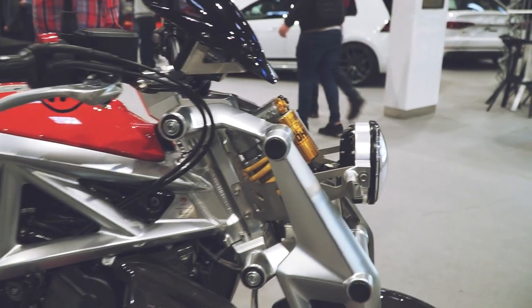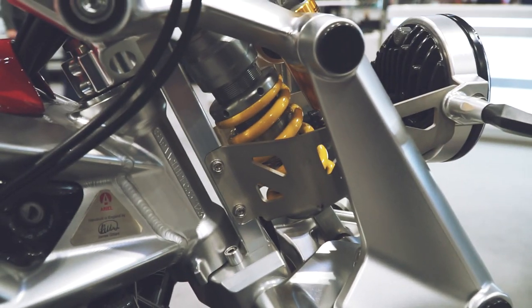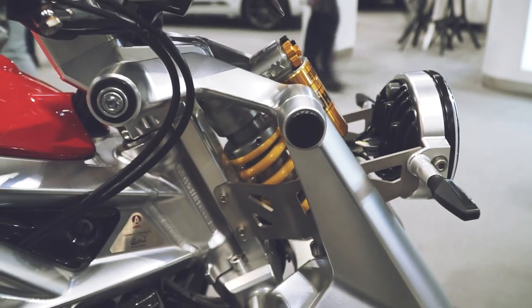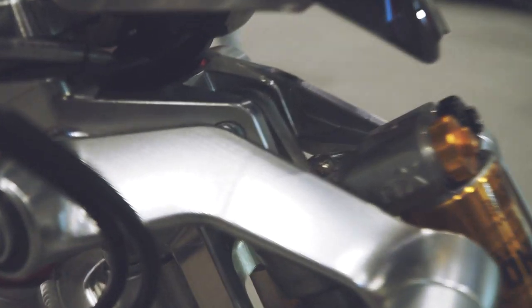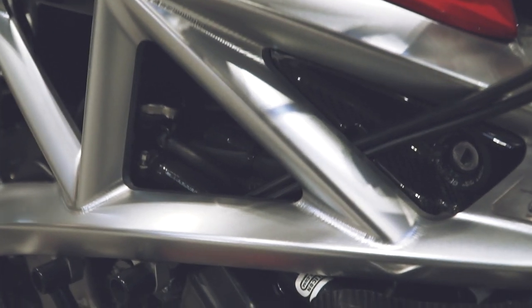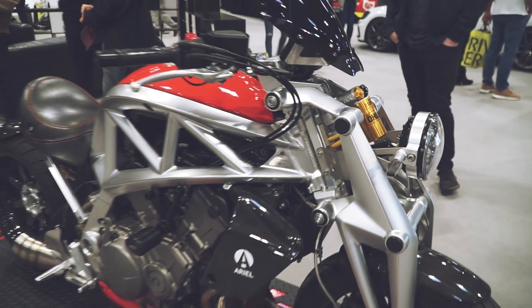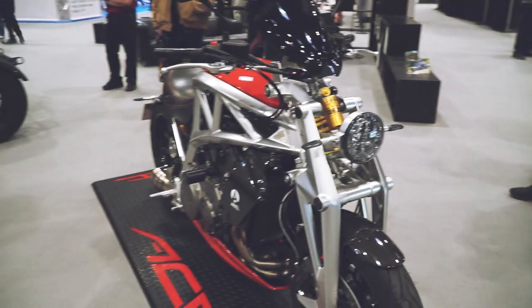What Ariel do really well is the suspension systems. You can see it's got a hidden coil spring in there. Dual hinges, which is ridiculous. But it's the engineering and the machining. I don't know if you can see the machining. It's like straight from a CNC machine. So raw, but so nice. Beautiful. Love it. Too bad I'm too scared of bikes.